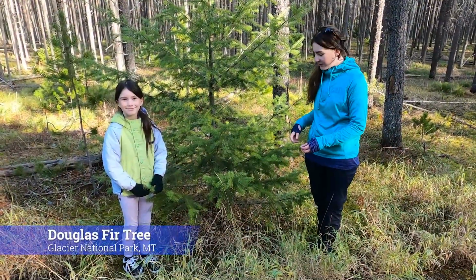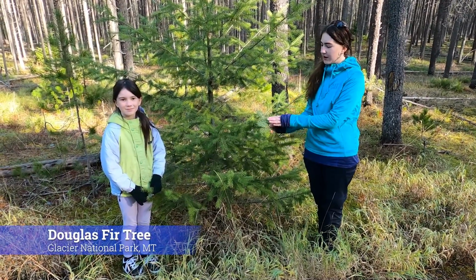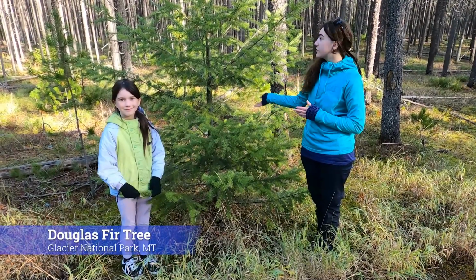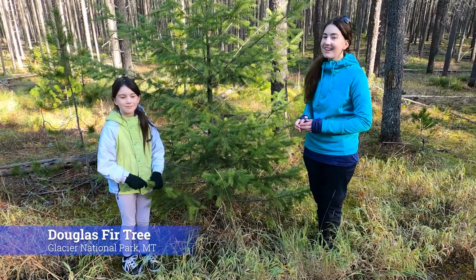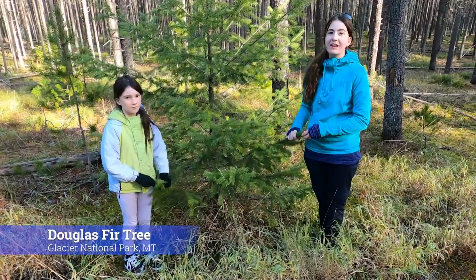This tree I found is a Douglas fir, and you can tell because the needles are flat. You can see on this side how they're a lighter color, which means that they're flat. And with a young Douglas fir, it's going to have this kind of bark. And the needles are soft and friendly, so it's a friendly fir.